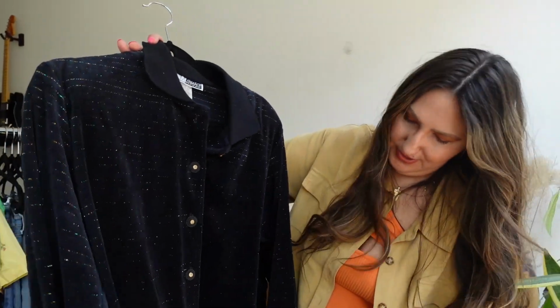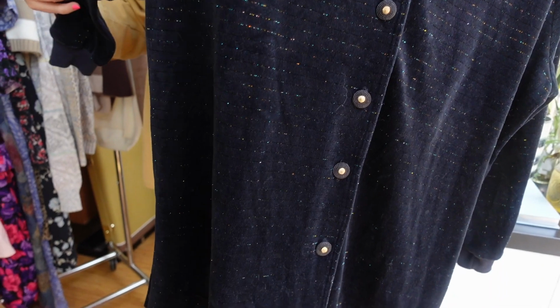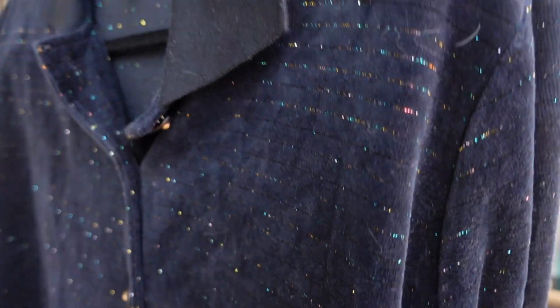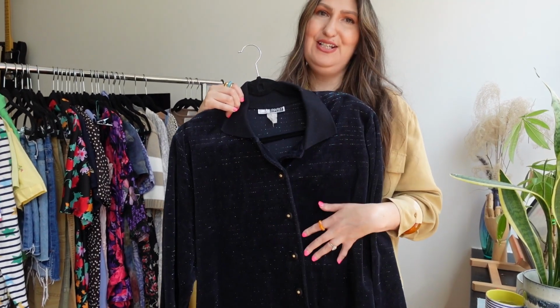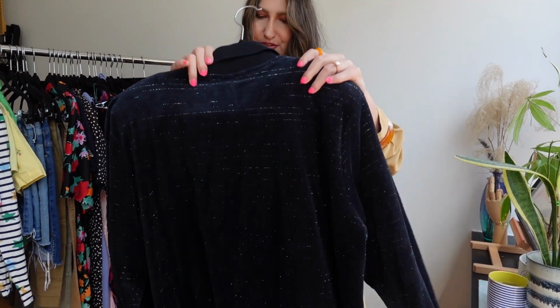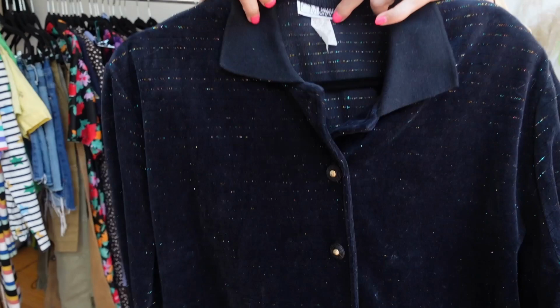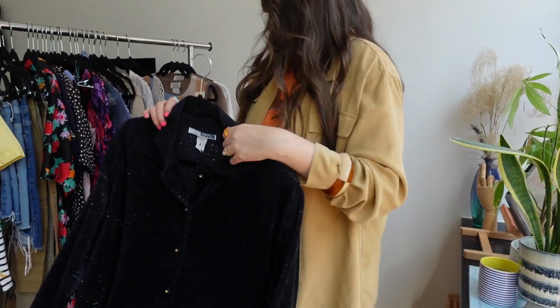But this is very wearable right now. This I would consider a spring shacket. So I'm wearing a shacket right now. This is velvet, or kind of like a terry cloth actually, with these, can you get the iridescent stripes? I thought that was so cool. This is so neat. This would almost be like minimalist dopamine dressing or something with the kid core. So this you could totally wear open. I feel like it would look really cute over an all black outfit. It is vintage. This is the tag. But I think this is so unique. I really like this a lot.